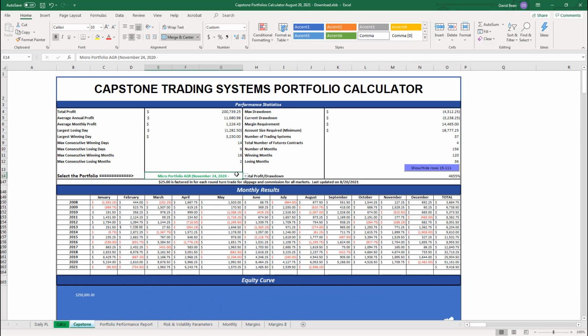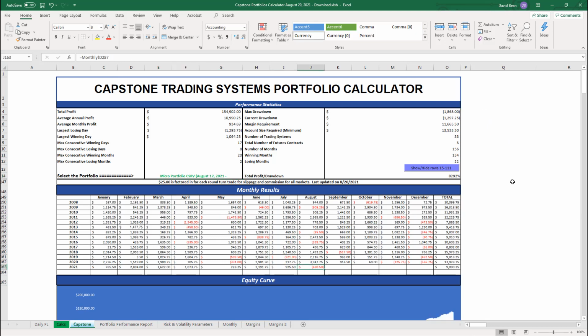And so, a conservative version, micro portfolio conservative. This is the 200K portfolio strategies for the ES, NQ, gold, and crude oil. It is down 630.50 on the month. This is a really good way to start trading and learning multi-strategy automation. It includes 33 strategies, and you can see futures trading is inherently risky because you're using leverage.